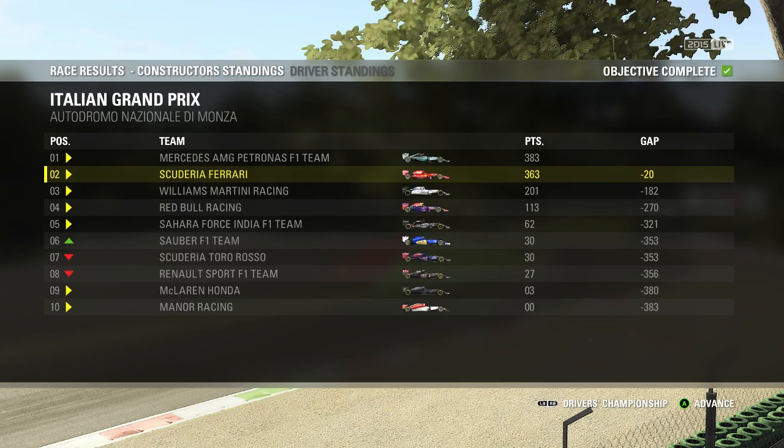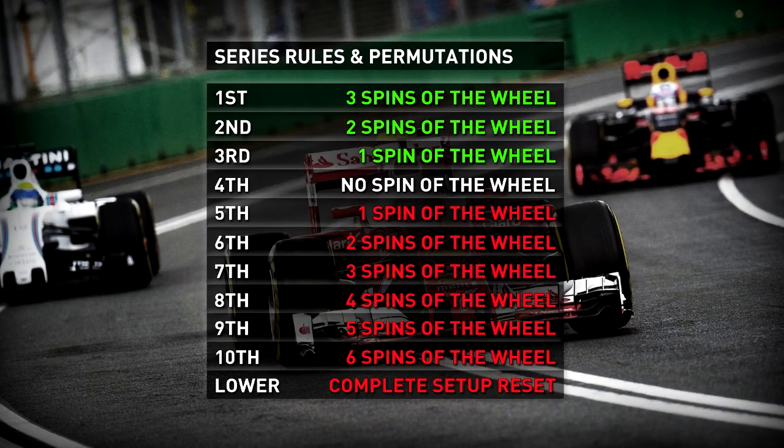And moving finally into the constructors, you can see that Mercedes have extended their gap and we're now 20 points behind, or 29 points behind. Sorry, I can't properly see on my screen, but we are quite a fair few points behind Mercedes now in the constructors. But overall, those have been the standings, and we're just quickly going to look at the permutations.